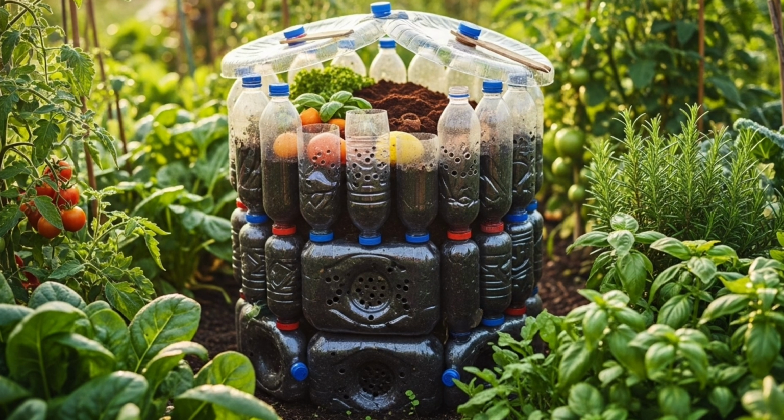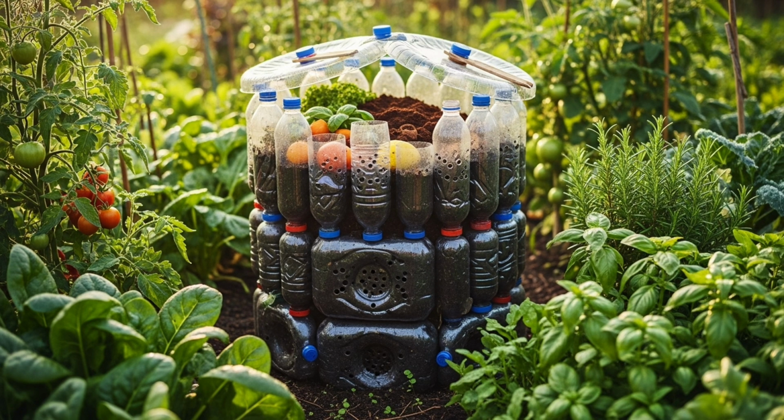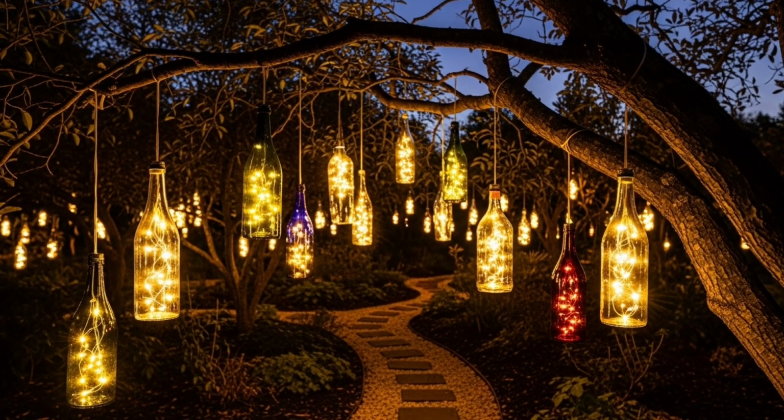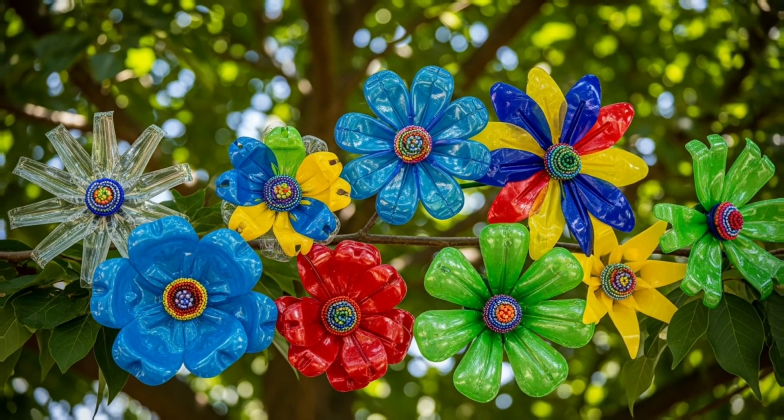Used bottles are cut into small bowl shapes. Then their edges are shaped to resemble petals. The bottom of the bottle is perforated for water flow and connected to a small pipe linked to a mini pump. Bright acrylic paint makes it even more attractive, as if it were real flowers spouting water.